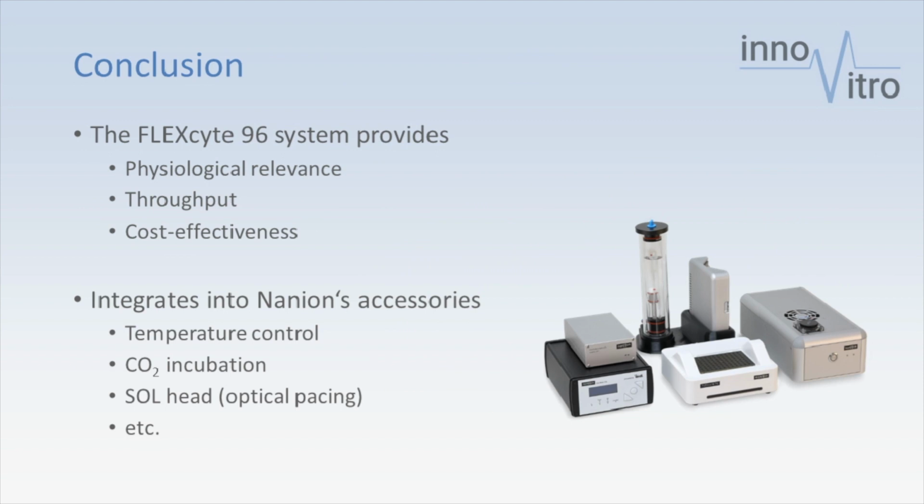So to sum it up, to conclude, we believe that the FlexID system really provides additional physiological relevance, as the cells, cardiomyocytes here, can sense the mechanical environment that they would sense in the human body, and their structures and their parts can work as they should. We have quite a high throughput with 96 wells, and hence quite good cost effectiveness.